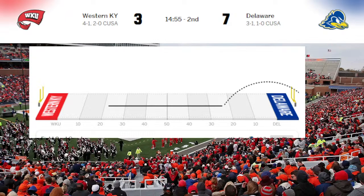It didn't work. They had a illegal procedure. So in a sense, they hurt themselves there. It was the first penalty of the game, and obviously the first one on Western Kentucky. But I think that just threw them out of rhythm. Then they tried to run the Wildcat. They flushed out of the pocket a couple of times, forced a throwaway, and then a great tackle in the open field by Blake Matthews.